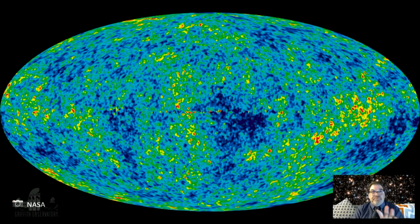Now, what you're seeing here is not a galaxy. This is not a distribution of galaxies. This is the afterglow of the Big Bang. Because we wanted to know how galaxies got the way they are. How did they get to this shape? Well, the answer is embedded in this pattern in the Big Bang, believe it or not.